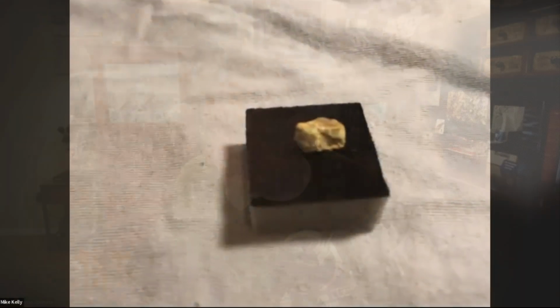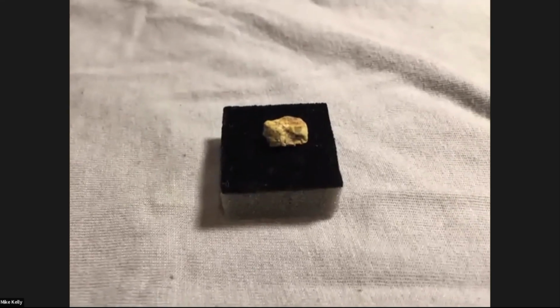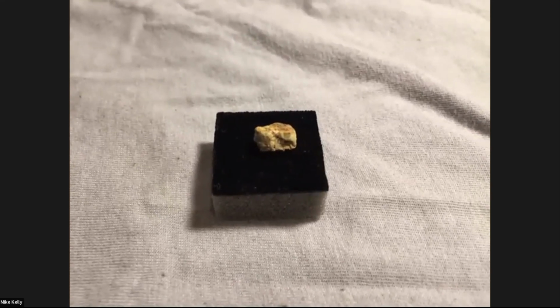I have Mike Kelly with a little bit of show and tell, and he's got some rare stuff for us as usual. Certainly. How's everybody doing tonight? So I wanted to show off a couple of troctolites and one basalt. So let's see if I can get a good focus here. This is the first troctolite, and this is NWA 8687.